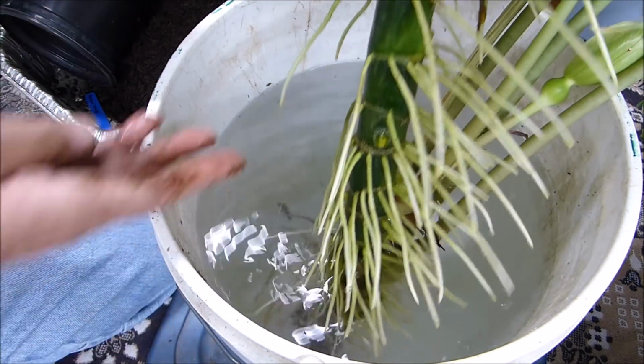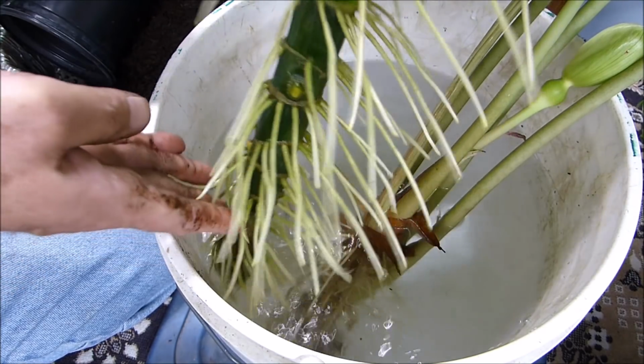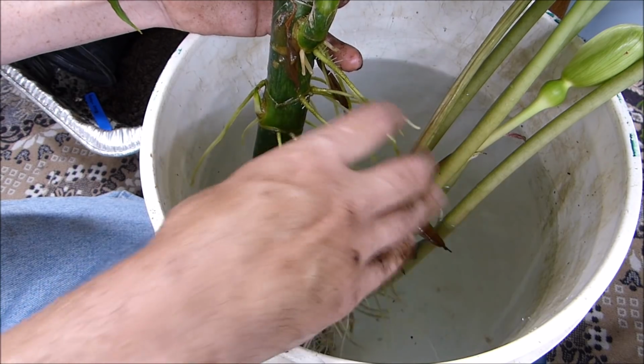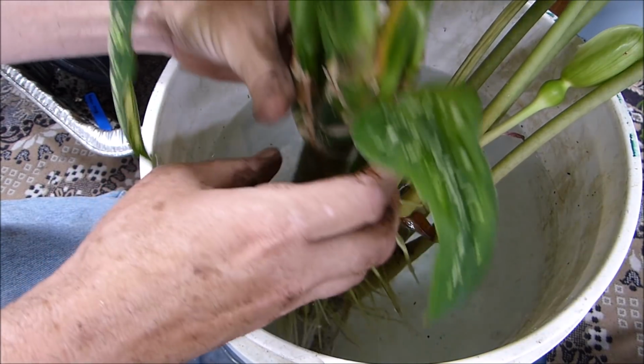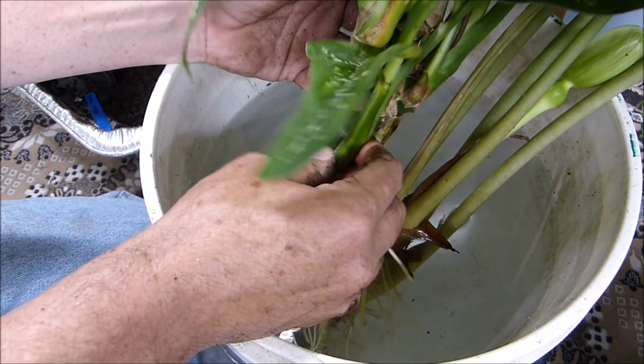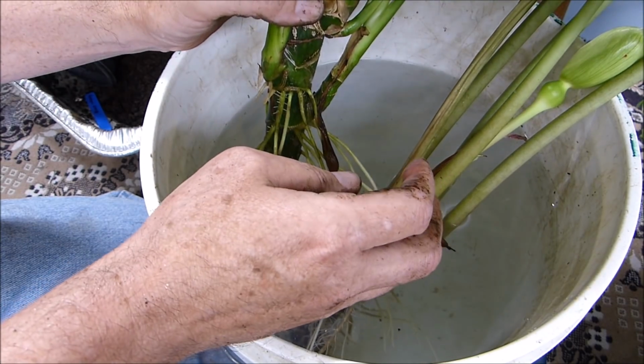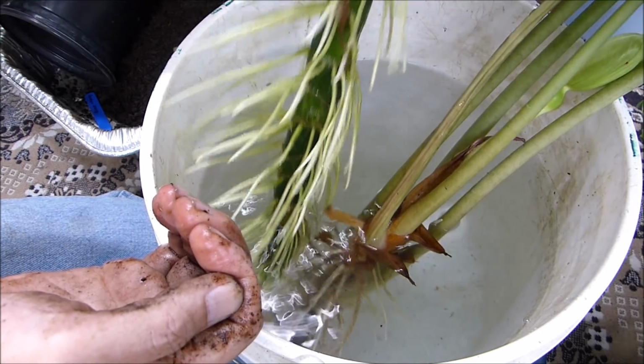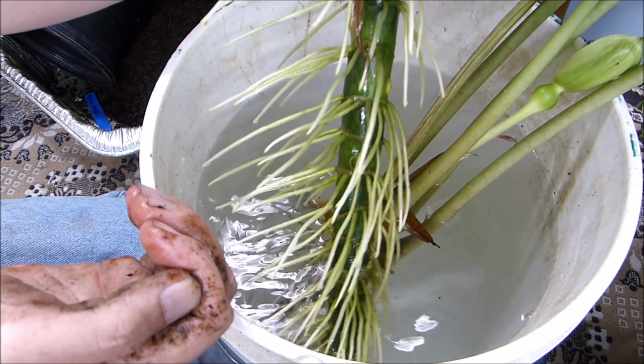So of course, I'm going to bury this all the way down. And every single one of these roots is going to go down there and fill the pot and help this plant grow healthy and strong. And with the compost, of course, this plant is going to go nuts. But this is what it looks like.